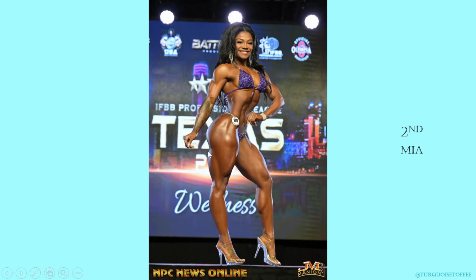Her hamstrings are so bubbly and round. Awesome. Tiny waist, great obliques, good sized delts. I think she's got a really nice shape overall. Great posing. I love the space. I love how high up on her toe she is, and big hair. Love it. So good. It fills out her frame. It's balancing. I think she looks really, really good.